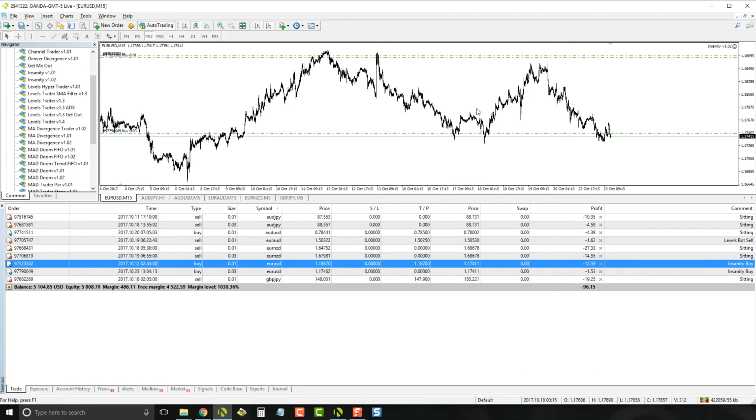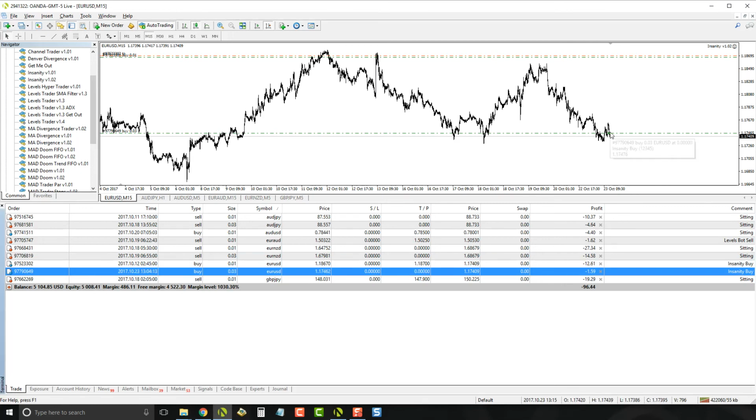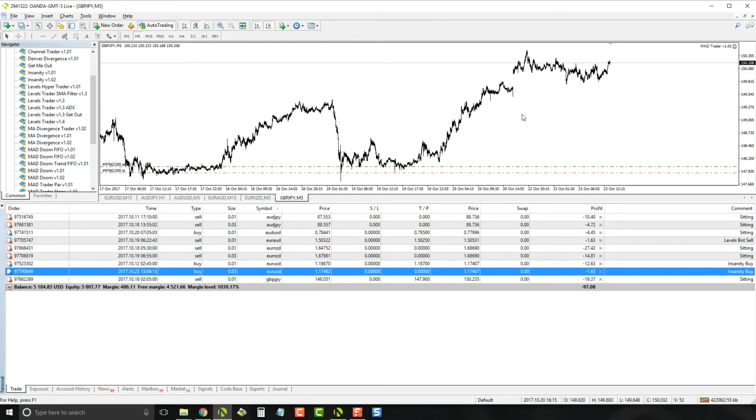The Euro US dollar, I think we already covered that. We're looking at a buy trade on this with the Insanity robot, and it placed another one right when I put the robot back on the chart. Because the Insanity robot is pretty insane and it just keeps placing more trades over and over again and it makes a lot of money. It's cool.